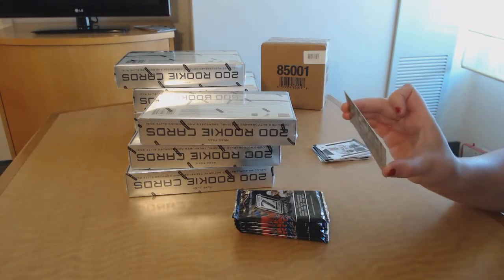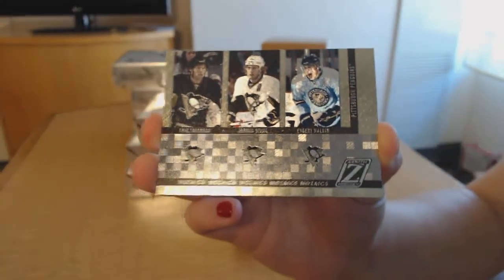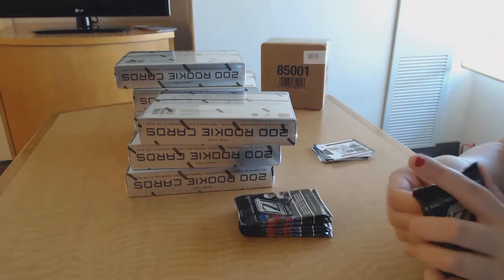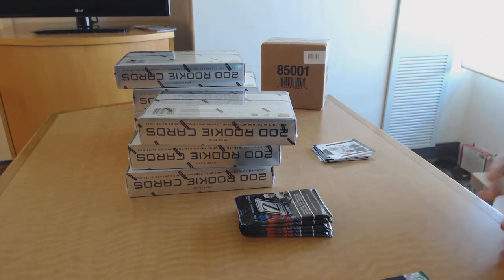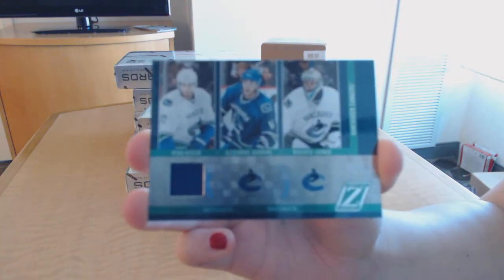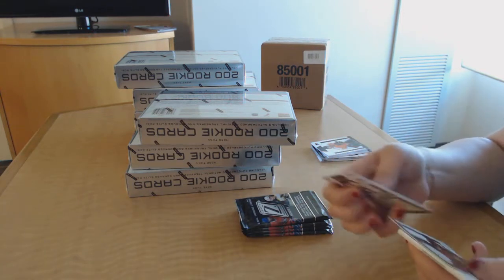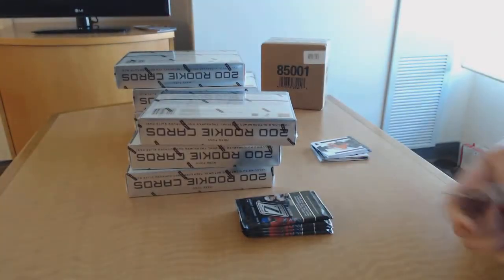Mosaics for the Pittsburgh Penguins of Eric Tangradi, Jordan Staal, and Evgeni Malkin. Mosaics. We've got a Mosaics jersey of Ryan Kesler, Alexandre Burrows, and Roberto Luongo for the Vancouver Canucks. Matt Calvert insert for the Columbus Blue Jackets.